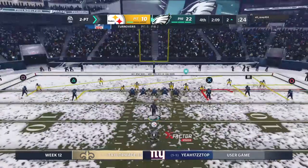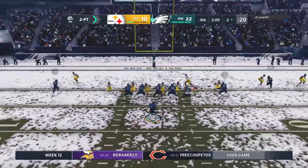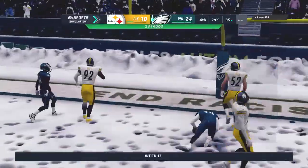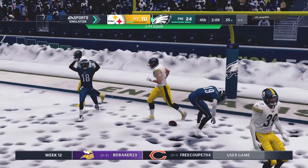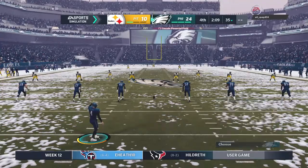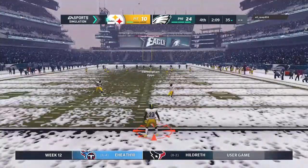Now Wentz going to lead the Eagles up to go for 2. Conversion. So after the INT, here's Wentz, and he's got it. So the 2-point conversion is good, and they add on to their 4th quarter lead. Steelers 10. So they throw the pick-6. They'll get another shot at it now as this one's in the air.